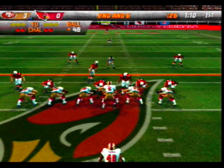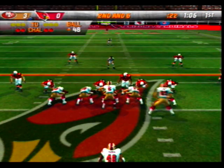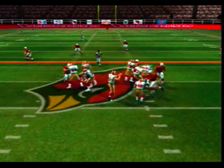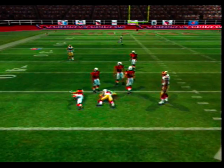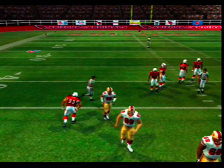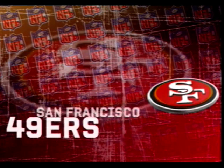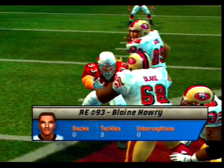The Cardinals line up in a 4-3. Jones goes in motion. Closing in. He's rid of it. Howry is there for the tackle at the 47. Watch this here. He gets his helmet right under his chin and wham, he takes him straight to the turf.